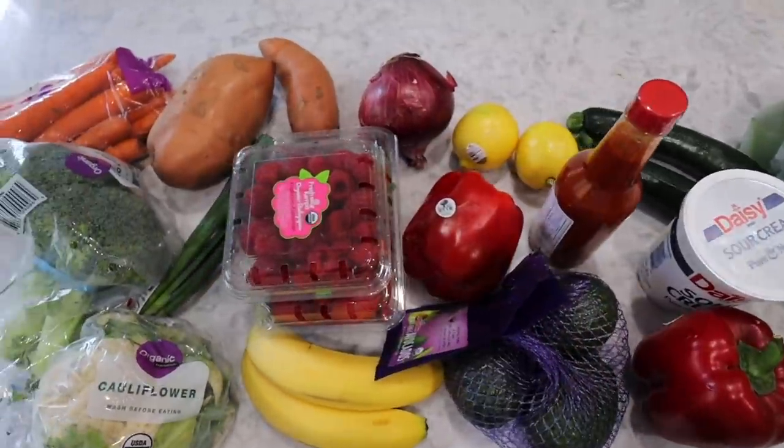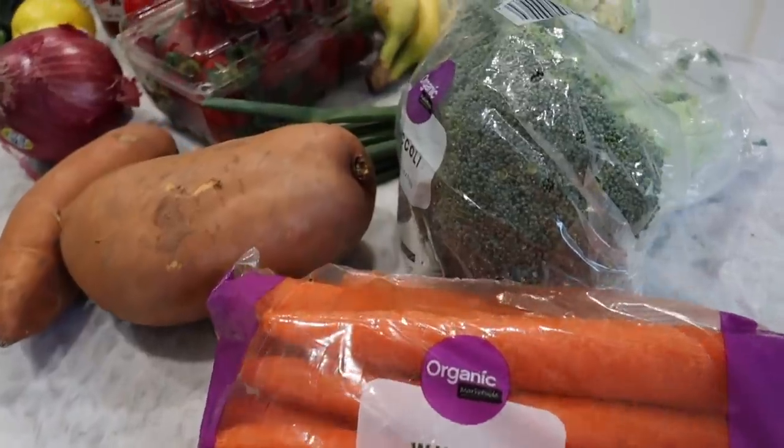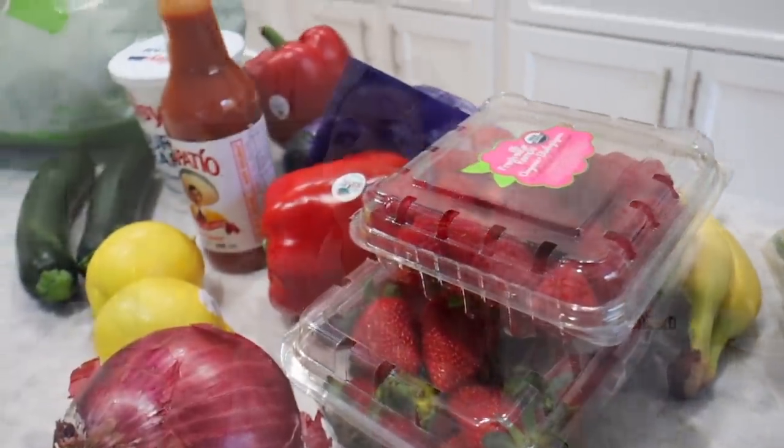And Tapatio, we were all out of Tapatio. I can't have a black bean wrap without this. Are you kidding me? Also got some berries so Grace and I can have yogurt bowls tomorrow. Avocados, cauliflower, lemons, all sorts of stuff. So I'm gonna get this all put away and then get back into work.